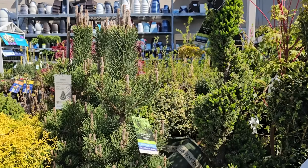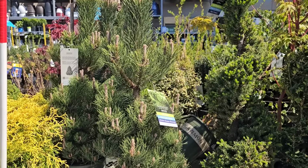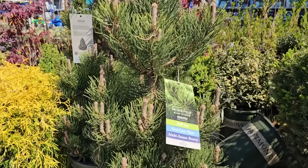And look at these beautiful evergreen pines. If you live in a colder climate, adding evergreens to your garden is imperative, in my opinion, so that you have something beautiful to look at in those winter months when all of our perennials are dormant.